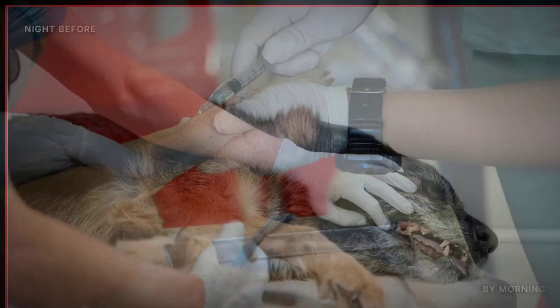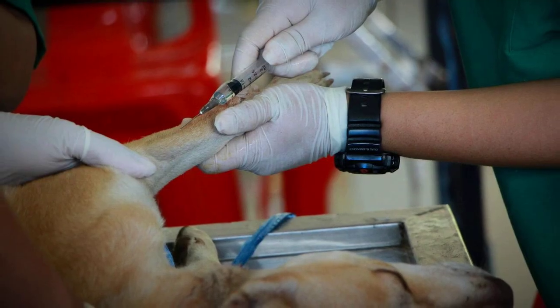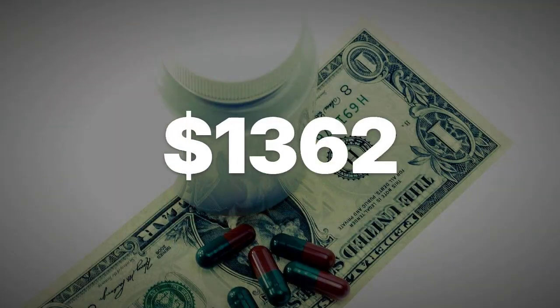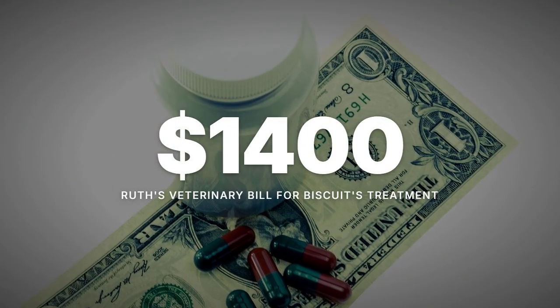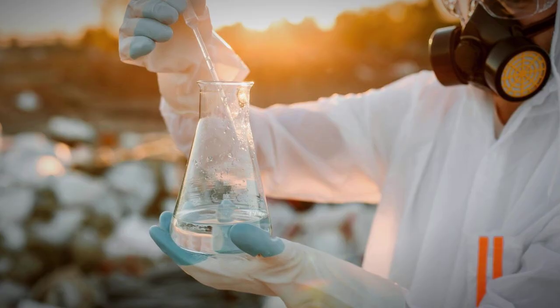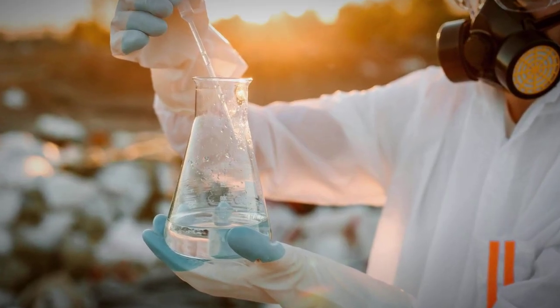We saved Biscuit. It took vitamin K1 therapy for 4 weeks, 2 follow-up visits, and a bill just shy of $1,400. Ruth paid every cent and never complained. But she asked me something before she left that I've never forgotten. She said, "Why didn't anyone tell me?" And I didn't have a good answer, because the information exists.